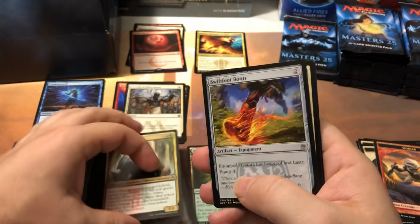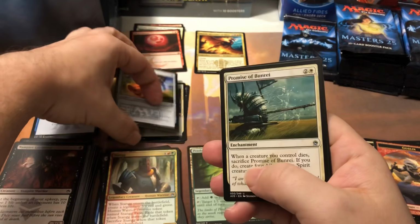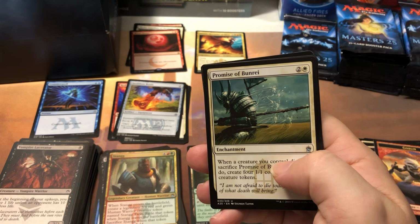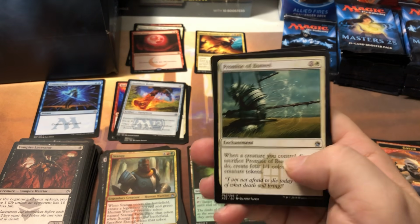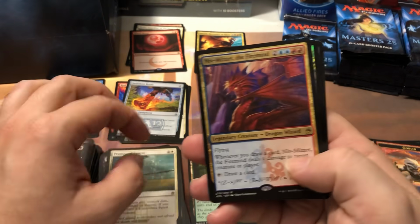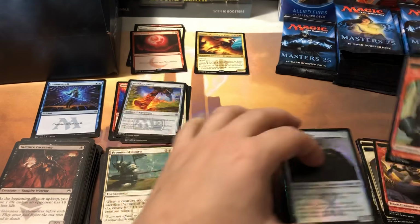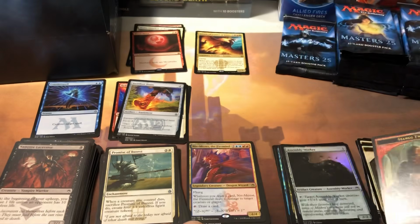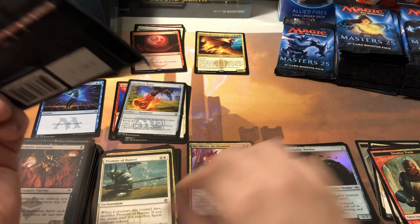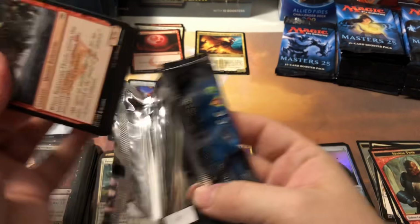Swiftfoot Boots. That's actually one of the most valuable uncommons in the set. I think it's up there in that, what, $4 range or something. Oh, $3, $2.50, $3. So Promise of Bunrei, and then Niv-Mizzet, the Firemind. These are rares. Then we got an Assembly Worker foil and a Stang Twin token. It's funny how we got Stang in the last pack, and then, or did we get him in this pack? Yeah, we got him in this pack, and then we got his token in this pack too. Kind of weird how that happens sometimes.